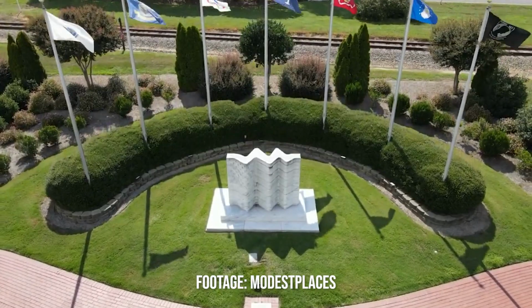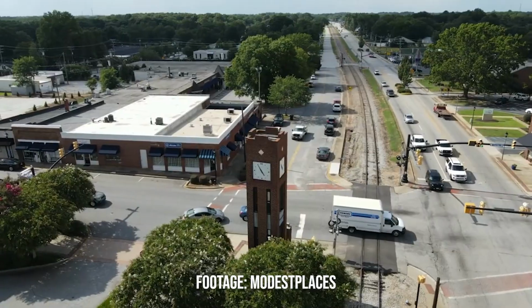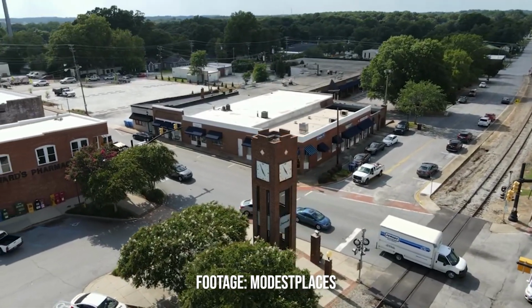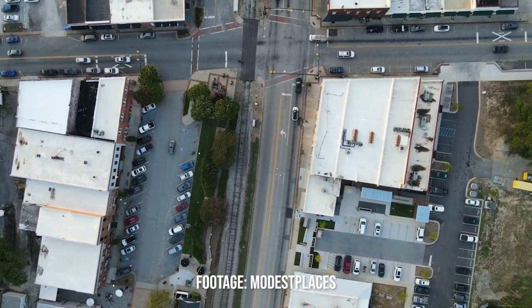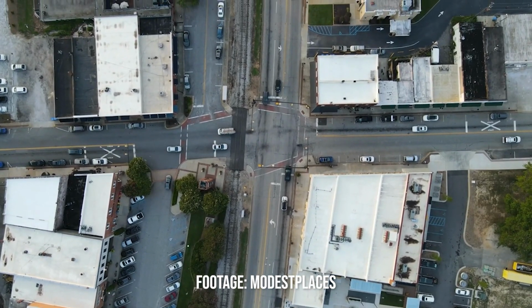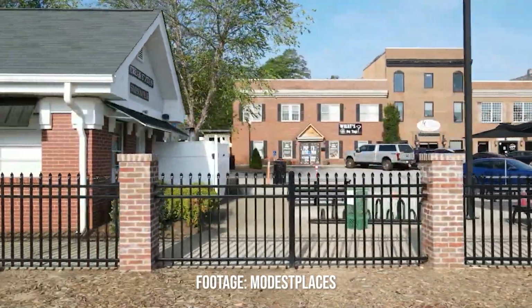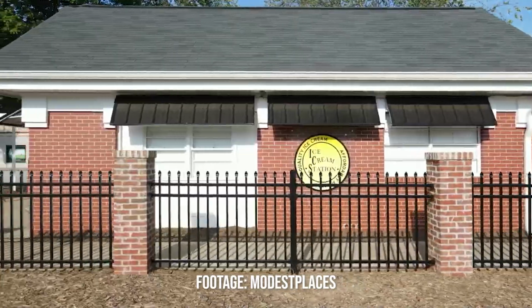Coming in at number 2 on my list is Simpsonville, South Carolina. This is actually where my parents live, and Simpsonville is just absolutely thriving. Simpsonville might actually be the best place in the upstate if you have a young and growing family, as Simpsonville has built out the infrastructure in their town so that you have convenience to grocery stores, shopping, but also probably the best schools in the state.